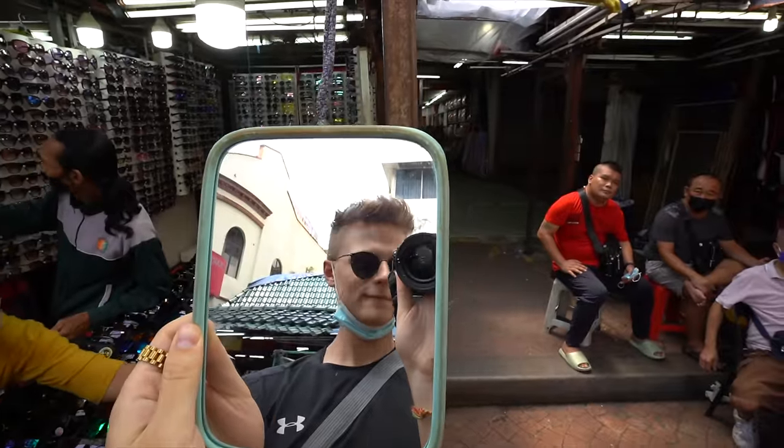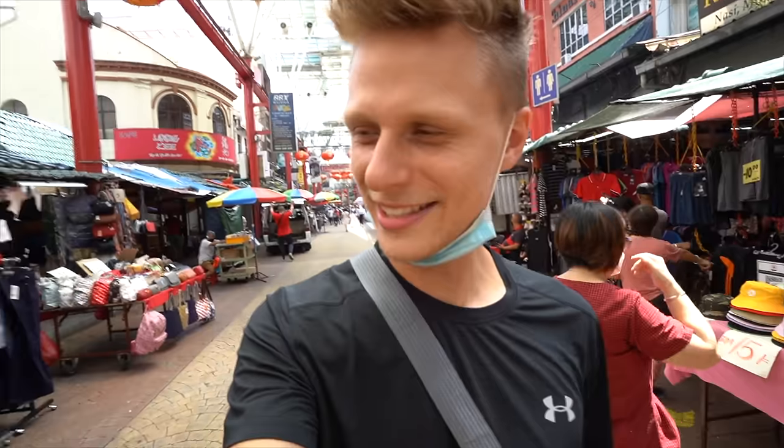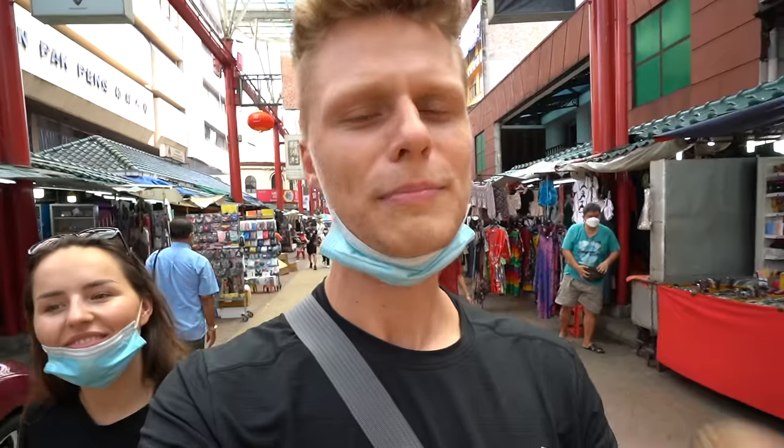So this is the first time I'm trying on a different sunglass than the one I usually have. I feel kind of like Johnny Depp with these ones. These are cool. Oh, I like these. I'm very unsure about buying the sunglasses. I actually kind of like them. The price already went to 35 ringgit. Maybe I buy it, maybe not.